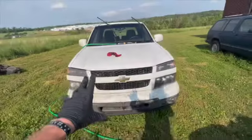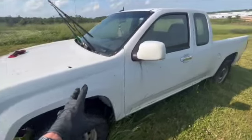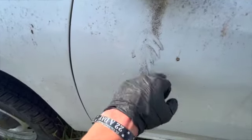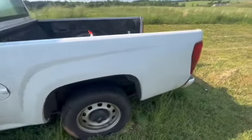I don't have my vacuum, so I can't really do the inside, but we can still get it as clean as we possibly can. And I'll show y'all just how bad this thing really can be. I'm gonna give y'all a quick walk around of the whole truck, just so you can see how bad it is. My gloves are wet, but that stuff is just on the paint. It's embedded in the paint.